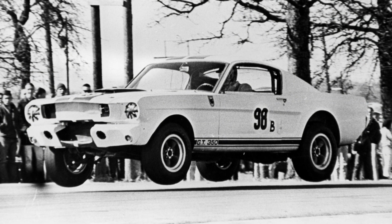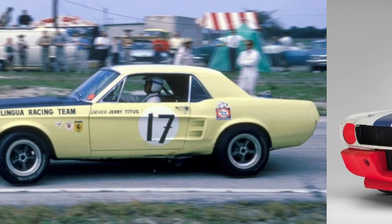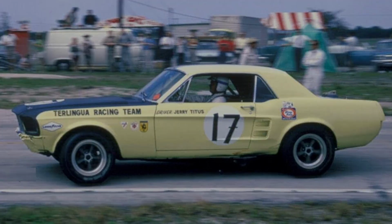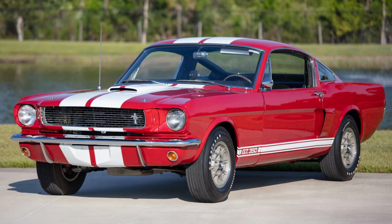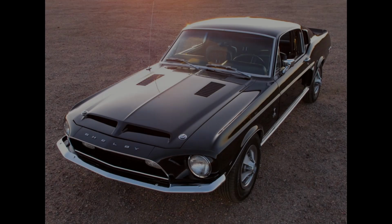Unfortunately, the 1965 GT350R was Shelby American's only Shelby race car, not counting the '67 Trans Am effort Mustangs. They were Mustangs and not Shelbys. The GT350 became softer and softer over the years, along with the GT500, and the Shelby popularity on the racetracks began to dwindle.